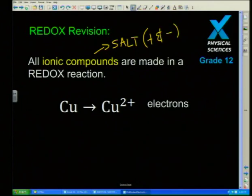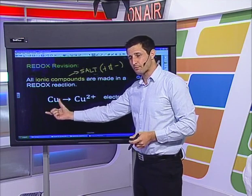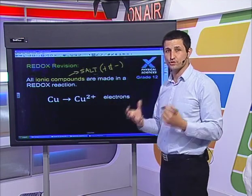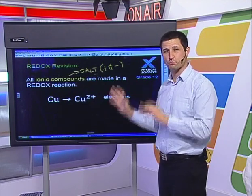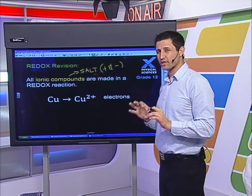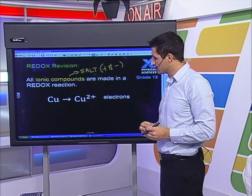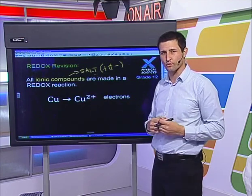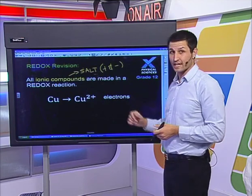The first thing I'm going to do is make a copper compound. I'm going to take copper metal and change it into a new compound which needs Cu2+. I'm going to make a positive ion. One of the things that people don't understand is that to make a positive ion, I actually need to take something away, and those are electrons.